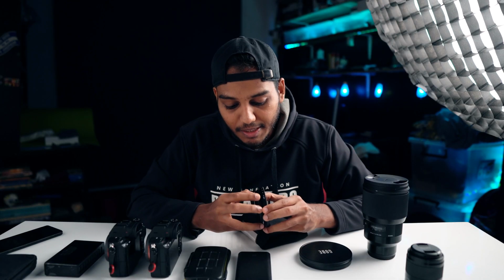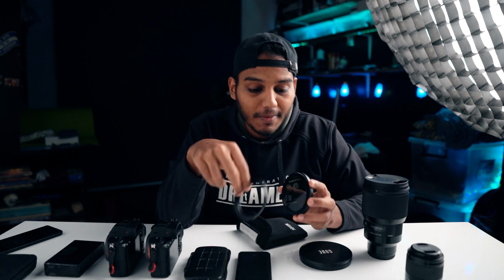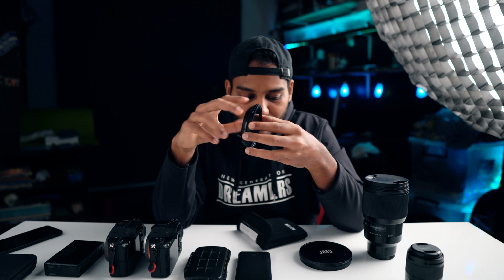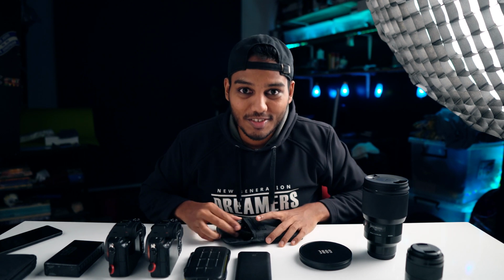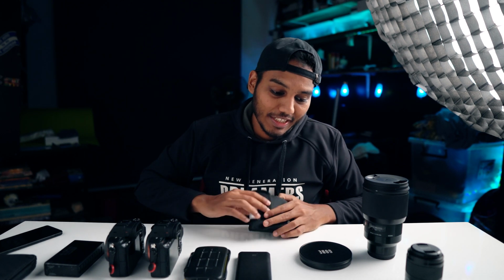And I also have these step up rings. I have all the way to the smallest diameters so that I can use this ND filter on pretty much any lens that's smaller than, what's this thread? Smaller than 77 millimeters, which is a pretty big front element. So just make sure you have either one or two really big ND filters and get step up rings, because you can't literally buy a new ND filter every time you buy a new lens, so it comes in handy.